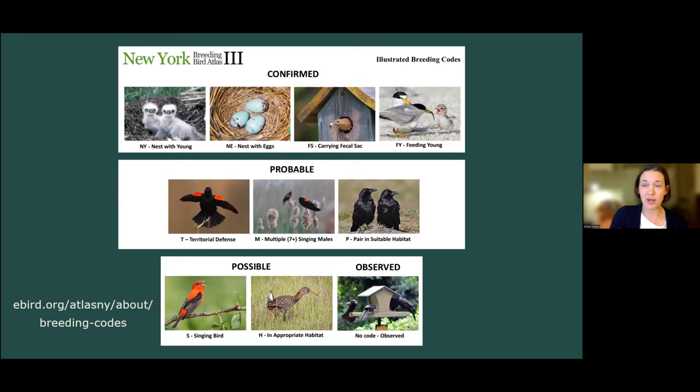So we're trying to teach you how to use these. And what's cool about this is that even after the Atlas is over, you can continue using these and contributing this information to eBird.